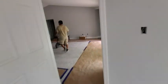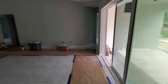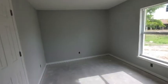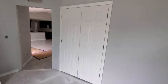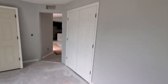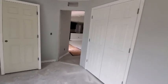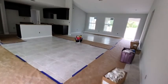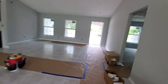It's a split bedroom design, so we've got our other bedrooms over here. Our one bedroom right down here. And one of the nice upgrades are the double doors in the closets in the guest bedroom here. So that's pretty sharp. We'll have some nice doorknobs on there as well. Love the tile, very pretty tile throughout the home.